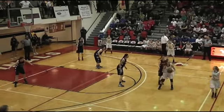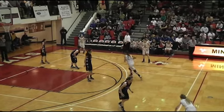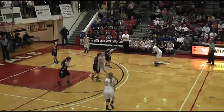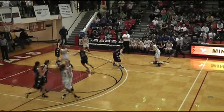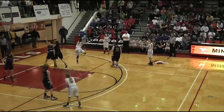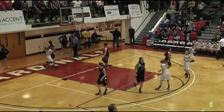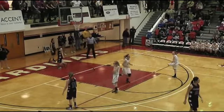Top of the key, there's Helm. Helm hands it off to Godsey. If the Lady Cats can continue being as patient on the offensive end as they have been most of the game, that'll be a key. But Central not going to sit back in that 2-1-2 zone. They're going to come out and play man and force this tempo a little bit. And that's when the Lady Black Cats turn it over.